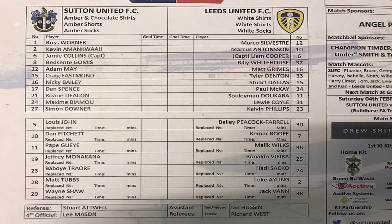Cheltenham to win fan. Did Macclesfield beat North Ferriby yesterday? I don't know. I have a feeling Sutton might win this. I have a feeling they won't win this. A good start from Sutton United. I'm still going to stick with Leeds United to make the 5th round.